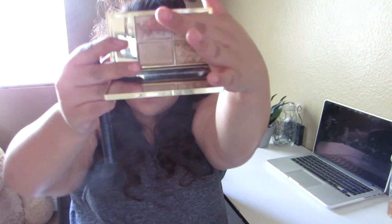For my cheek highlight, I'm going to use this e.l.f. brush. I'm not sure, actually I do know what it's called. It's a small tapered brush. I usually use this for a bunch of stuff, but recently I've been using it for highlight. And for highlight, I'm going to pick up this pink one over here at the edge.